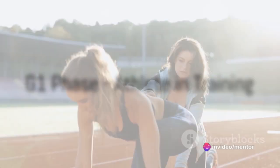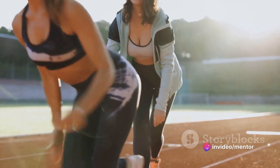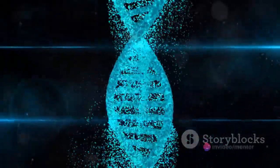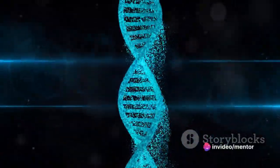During the first act, the G1 phase, the cell is like an athlete in training. It grows, strengthens, and prepares for the heavy task of duplicating its DNA. Next, we move on to the S phase, the synthesis stage. Here, the cell is like a meticulous librarian, duplicating every single book in its vast library of DNA.